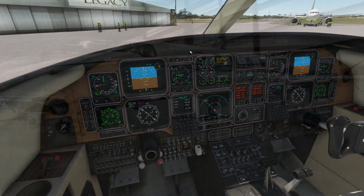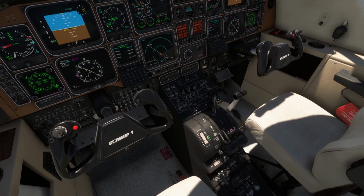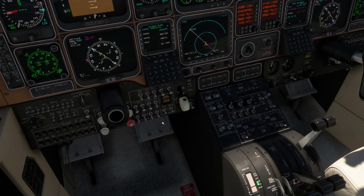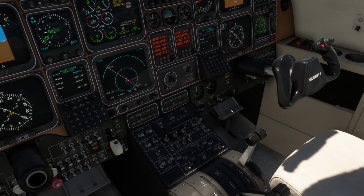I think normally they just tow it into the hangar. Alright, let's do that. Parking brake is set. Bring our props back here, we'll feather them. Alright, now we gotta go about shutting down our systems. Temp mode off, bleed air off.